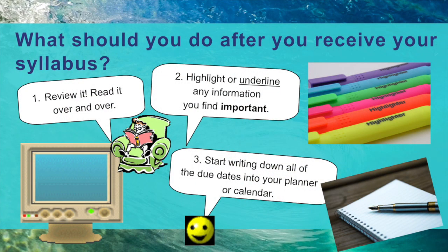So what do you do after you get your class's syllabi? The very first step is to review it over a few times to make sure you fully understand your class requirements. Unfortunately, some classes do not tell you the requirements until the very first day of class, but if you're lucky, some classes will post their syllabus online or when you're registering for classes. You might be able to see an overview of what your syllabus looks like.